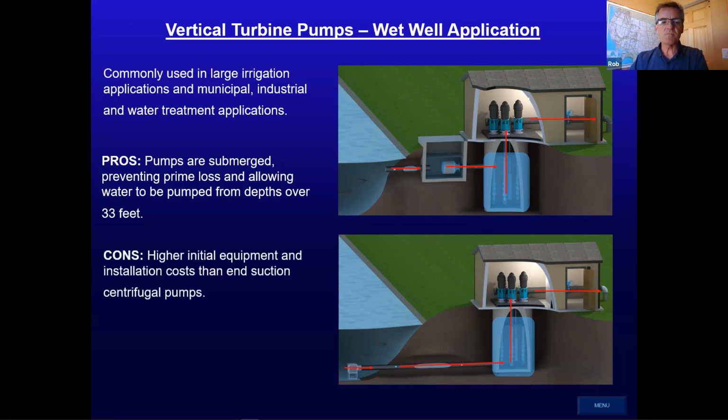There are higher initial equipment costs and installation costs with vertical turbine pumps. So if it's a lower flow, lower pressure application, it may not be the ideal solution in that case.